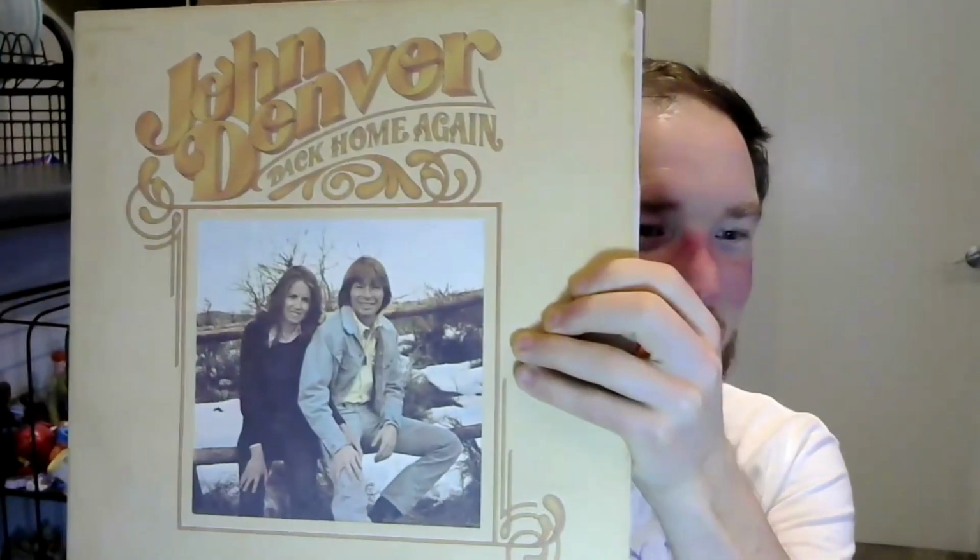Next up, another thrifting find. This is maybe inspired by Sam St. John and the Americana tag going around. This is John Denver, Back Home Again. Yeah, this is $1, I think. I found it in the bin and just happy to grab it.